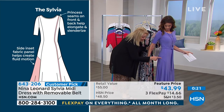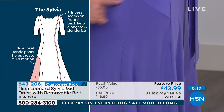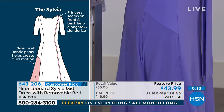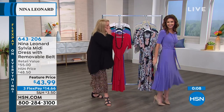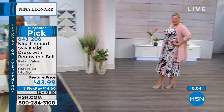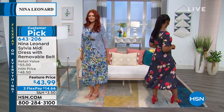It's a godet. This is an inset here. It's a big double piece of triangle of fabric, and it adds to that huge sweep, and it makes the dress dance. If you turn around, it goes, woo, exactly. Oh, it's so good. I love it. It's a girly girl dress. It is, and it's very sophisticated, but really, really fun.